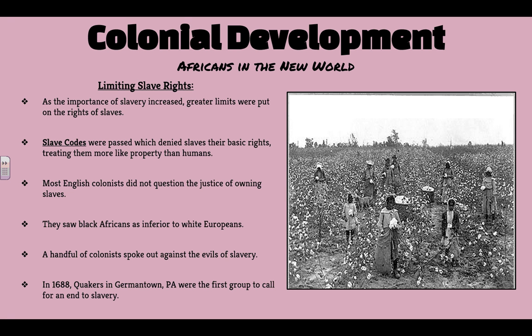Most English colonists did not question the justice of owning slaves. They believed black Africans were inferior to white Europeans. The belief that one race is superior to another is known as racism. So these racist ideas really fueled why no one spoke up. Some colonists believed that they were helping the slaves by introducing them to Christianity. There were, however, a handful of colonists who spoke out against the evils of slavery. The first group, in 1688, were Quakers from Germantown, Pennsylvania. They were the first to call for an end to slavery and start the abolitionist movement.